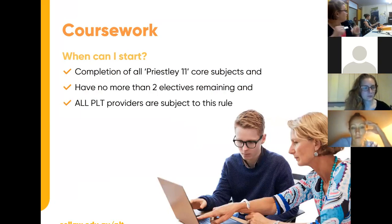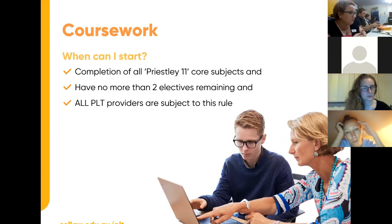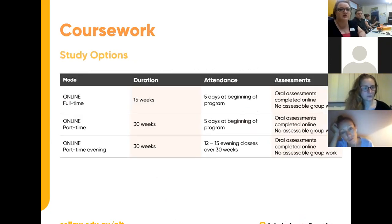So the coursework, when can I start? As soon as you've completed, so you can be doing it in your last semester. There'll be 11 subjects within your degree that are what we call the Priestley 11, and these are the subjects that law students do at every single university, doesn't matter which, whether they go to CQU or any other university. You can only have 2 or less electives remaining, and you also have to get permission from the admissions board as well, which is part of QLS. All PLT providers are subject to this rule. It's something that the admissions board has brought in across all PLT providers.